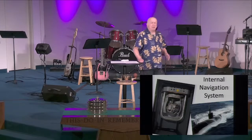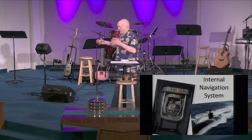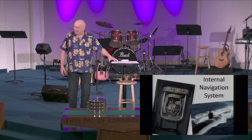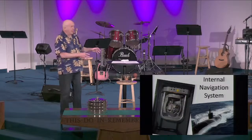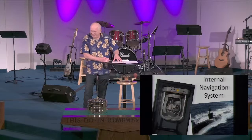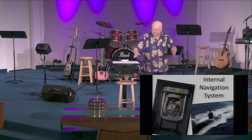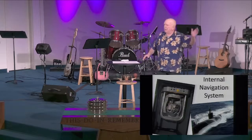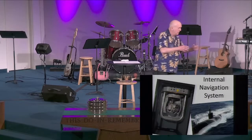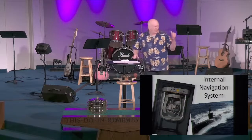Simple. The engineers came up with a thing called the internal navigation system. It's just a giant gyroscope, twice as big as this table. They spin it up, they keep it spinning, they zero it at the pier. They know where the pier is. They zero that thing. And so no matter which way the submarine goes, up, down, port, starboard, wherever it goes all over the world, that gyroscope knows exactly how far you've gone and which way you've turned by its internal navigation system. I think there's a sermon in there.